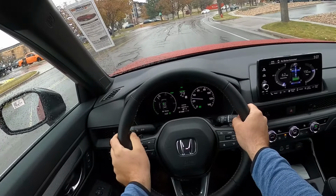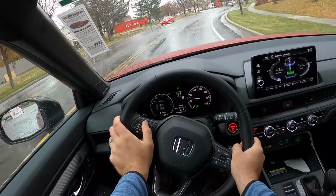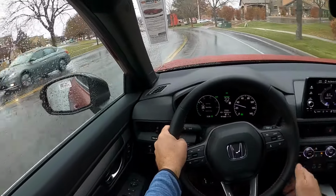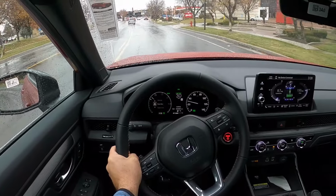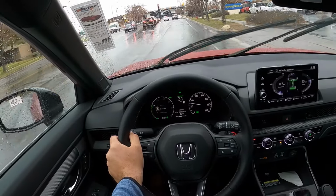The regen's aggressive for a traditional hybrid, but it's nice. See, it's a comfortable drive. Handling's good. Steering wheel's nice too with the trim and everything. Definitely has a premium feel overall.